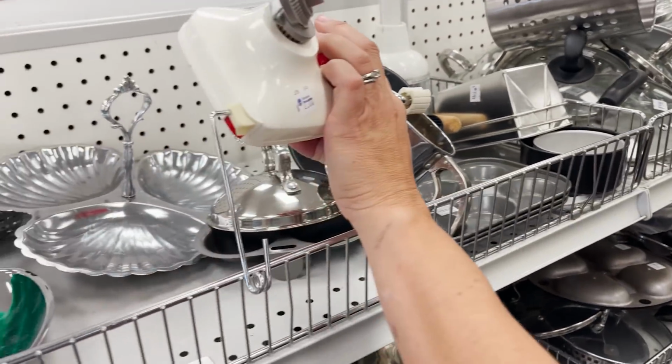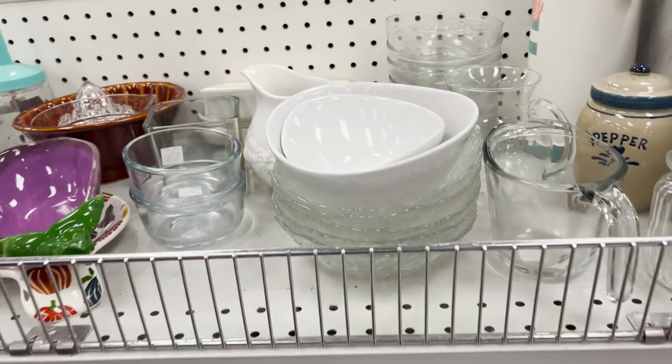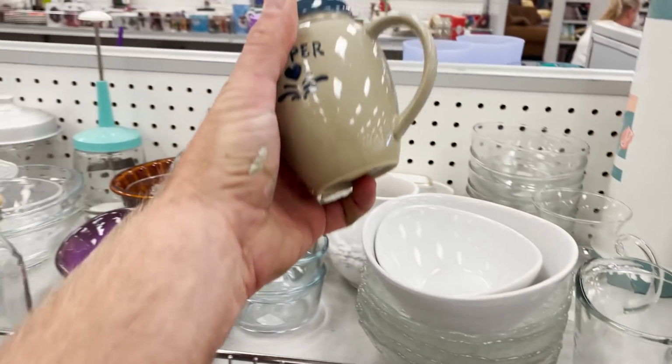This says Toyota on it. I have no idea what that is. Definitely not cottagecore. We were gonna get this, but we couldn't find the salt.